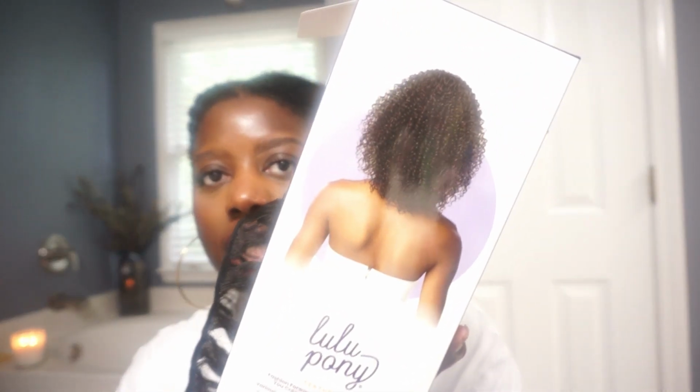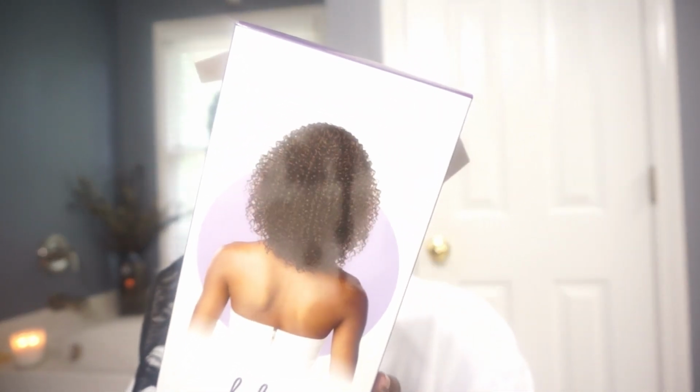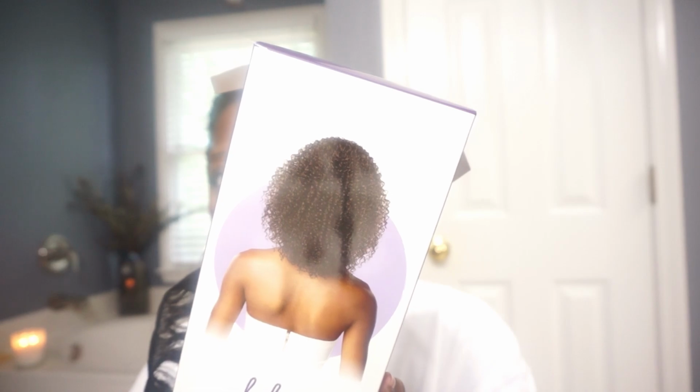So this one is actually all out of the package, child. But it is the Lulu Pony in the style BB, and I got it in the color B. This is a Sensational brand. It is a little bit of a longer ponytail. I'll put a better picture of the packaging, but this is how the back looks. This is how the ponytail looks if you're wearing a high pony, but it is beautiful, and it mimics my hair texture so well.